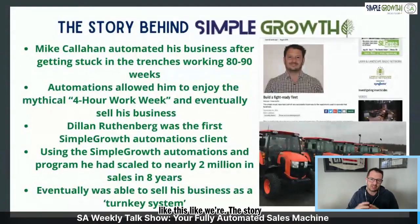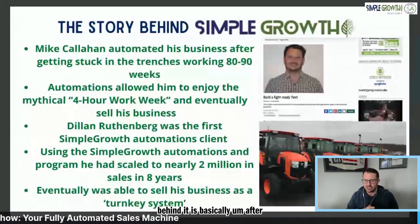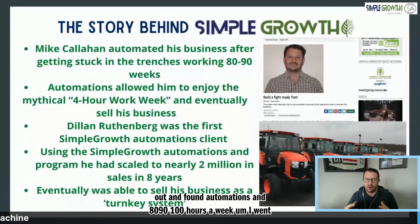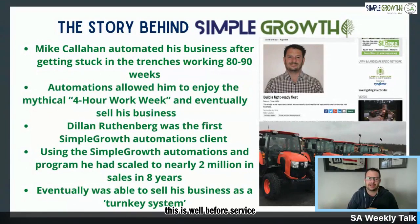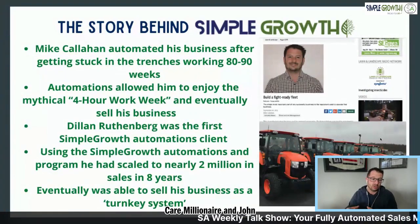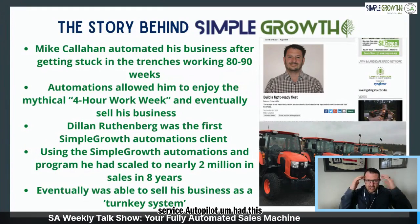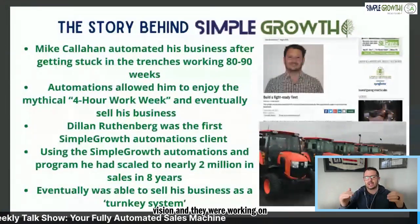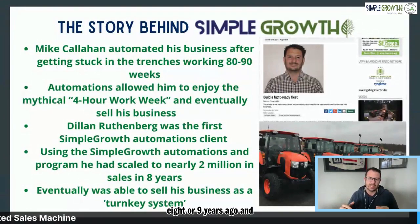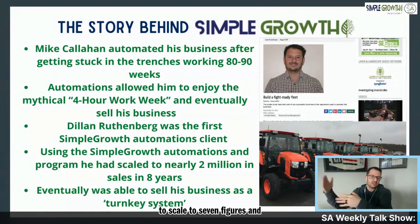Like we were talking about, the story behind it is that after getting stuck in the trenches 80, 90, 100 hours a week, I went out and found automations. This is well before Service Autopilot had automations, but I know Jonathan Potoshnik of the Lawn Care Millionaire and John Caldwell, the co-founders of Service Autopilot, had this vision, and they were working on it. We ended up buying Service Autopilot 8 or 9 years ago and building my whole entire business on it. It was one of the main tools that allowed us to scale to 7 figures and well beyond.